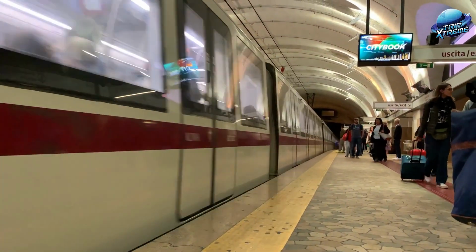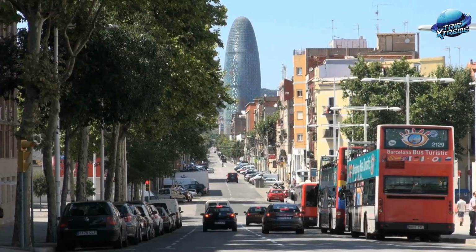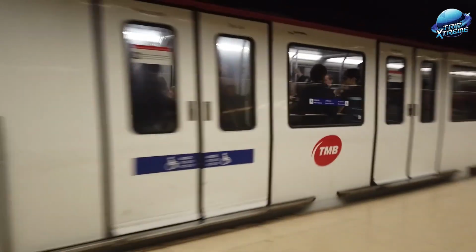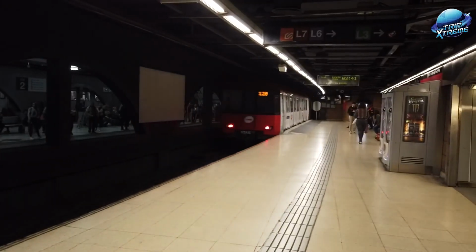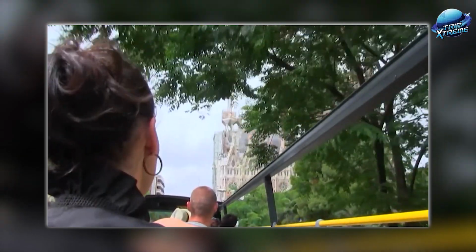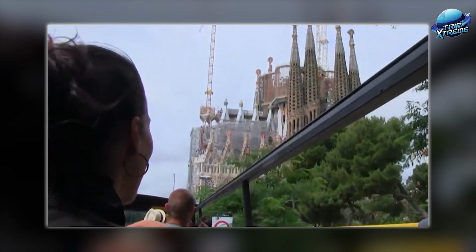This gives us 10 rides on the metro, tram or bus for just €11.35. That's about $12. For a single day, it's more than enough to get us across the city while keeping us within budget. Plus, it's reusable and doesn't expire immediately, which means you can stretch those trips out if needed.